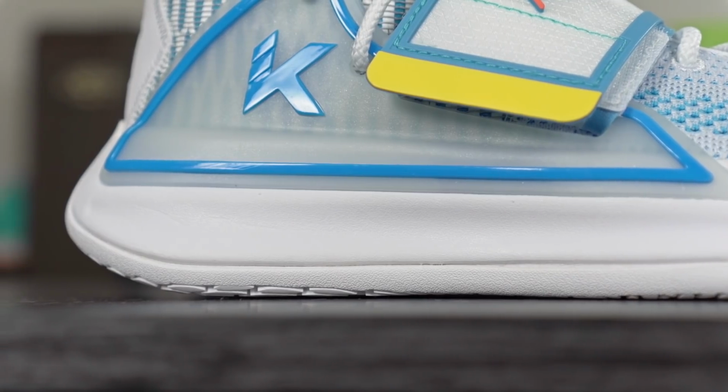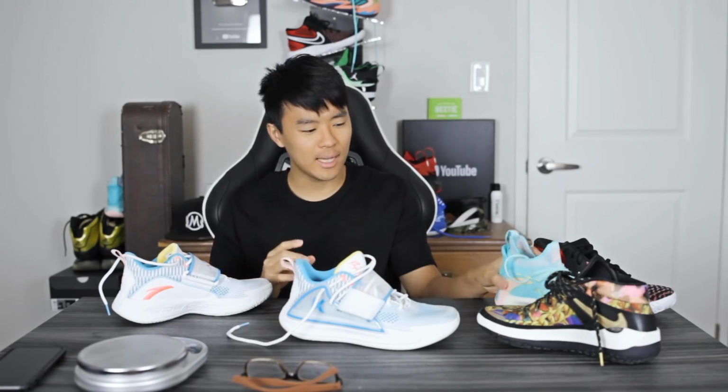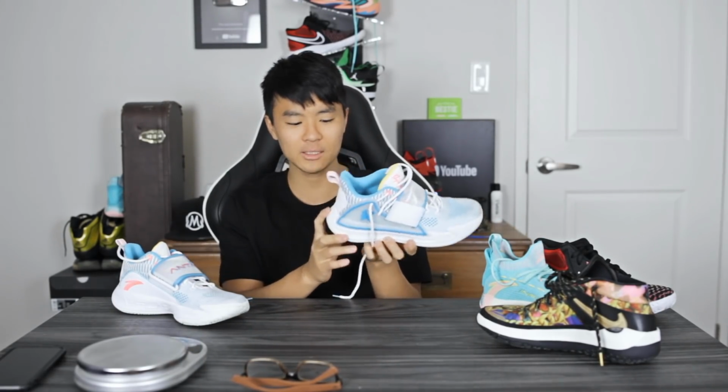I don't know, it feels a little bit more resilient as far as bounce goes. You know, the KT5 Low to me was just a little bit more soft and not as much bounce, just a little bit more compression and all that. Right now, there's a little bit of compression. It's mostly caged. I don't know why they did this.